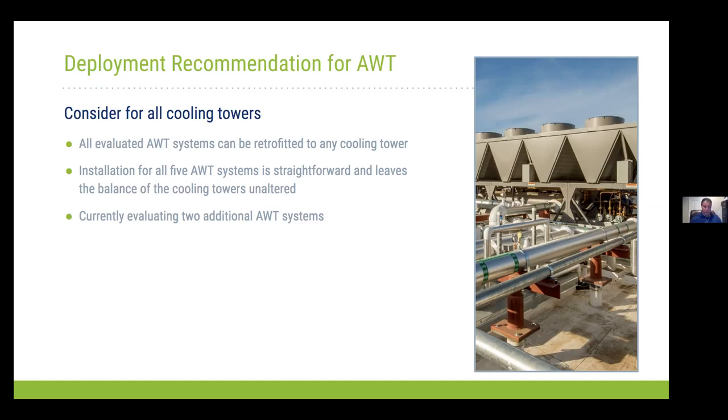We like these things so well, we're actually evaluating 2 additional AWT systems that are another twist on how to do things. They're not exactly like any of the 5 we've done already, and they also look pretty promising. This seems like a really great field and a really great opportunity for moving forward into future water savings. Next slide, please.